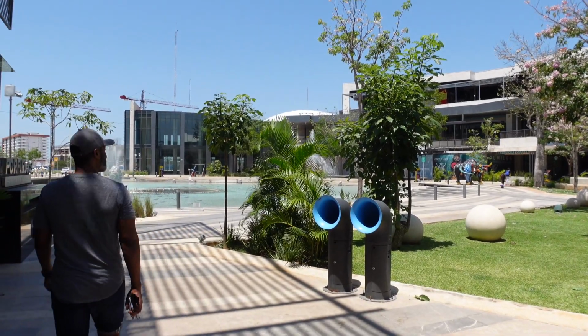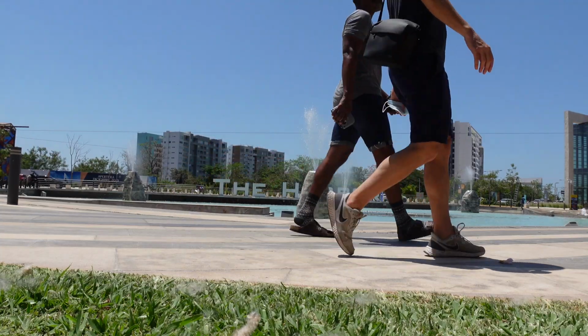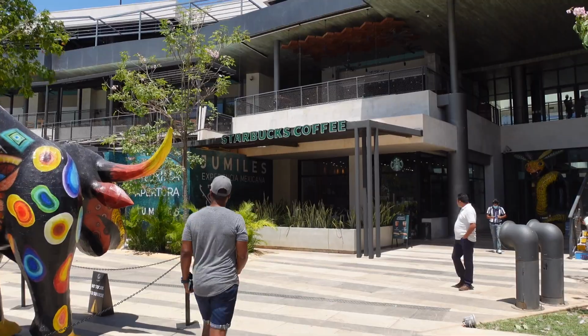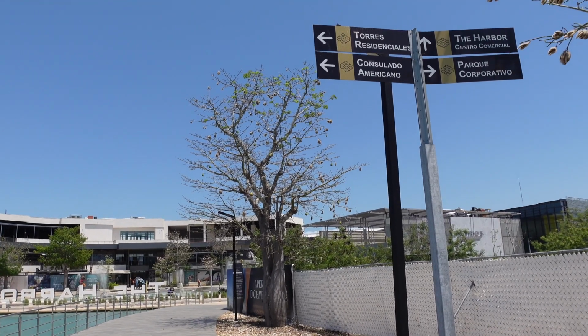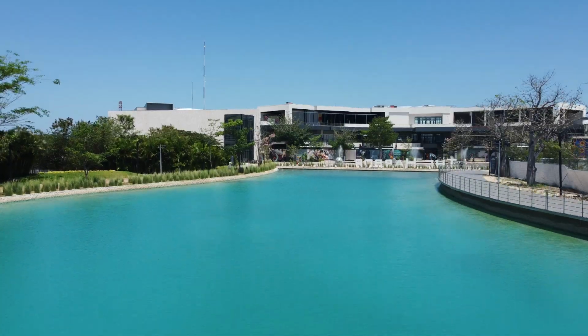So one of the coolest parts of the Harbor Mall is the outside. Let's show you that. There are a number of apartment complexes and high-rises back here. This is obviously a very convenient place to live, because who doesn't want to live behind a mall? And next to a turquoise blue man-made lake. All right, we're going to take the drone up and show you the whole view right now.